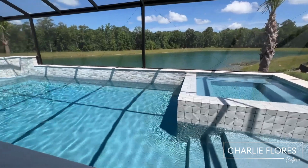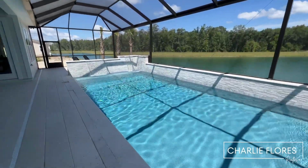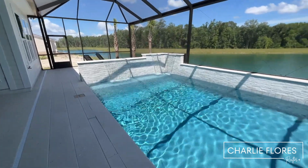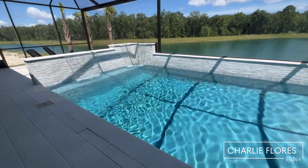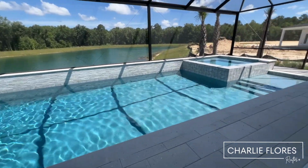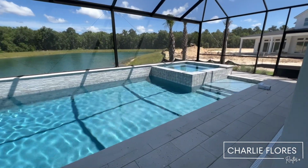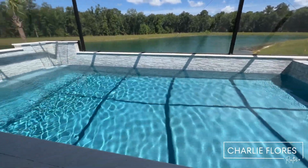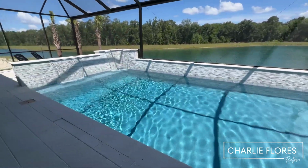So one of the incentives that MasterCraft has at this time is that they're giving a free pool or $60,000 in flex cash. Now, if you were to choose the pool option, the pool can be any shape up to 325 square feet, and then up to 800 square feet of brick pavers.